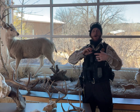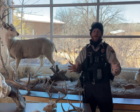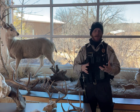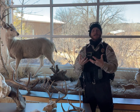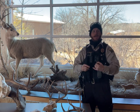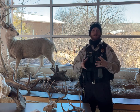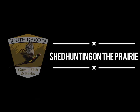You can shed hunt on our game production areas now. Walk-in areas you cannot. That's an important one. So walk-in areas you cannot shed hunt on. Those are private property. You would have to have landowner permission to shed hunt on a walk-in area. Just like you cannot trap on a walk-in area, we lease only the hunting privileges for the public on our walk-in areas. We don't lease any of the shed hunting or trapping or fishing privileges. Those are different contracts, and we would have different markings on those properties if you can do certain things there.